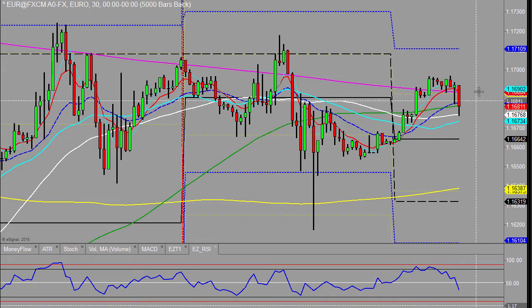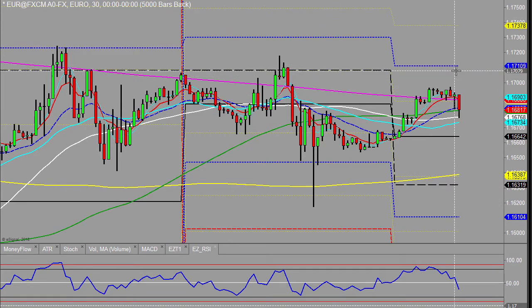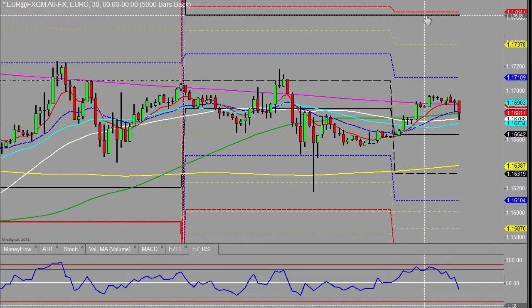However, if we start seeing some consolidation and a move to the upside, where we've got the R1 above us, then really looking, as I say, towards that monthly pivot, maybe over a day or so that may take. But there we are. That's where we are with the euro.